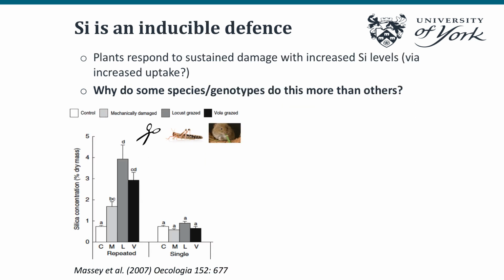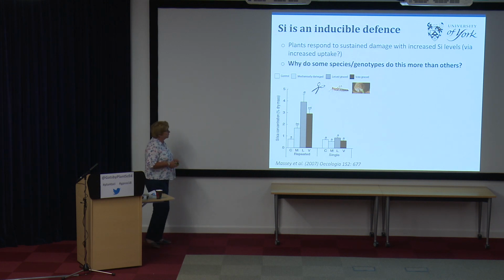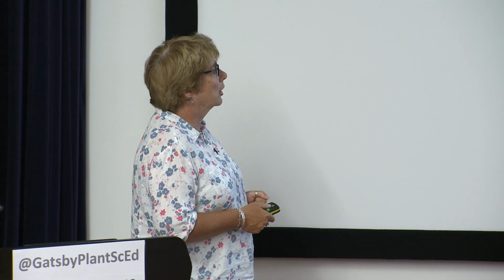Now, the other thing we discovered, which was a big surprise because physical defences like silicon were not thought to be inducible, but they are. So this is an experiment we did where we damaged plants either not at all, controlled bars, with scissors, these bars, or with locusts again here, and then we thought we'd have some cuter herbivores, voles. We didn't chop their heads off, I hasten to add, and that's the dark bar. Now, two things strike you about the change in silicon concentration after damage. Firstly, that a single damage event does not induce a change in silicon uptake. Plants have to be damaged repeatedly and above a certain threshold before they take up more silicon.